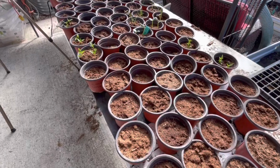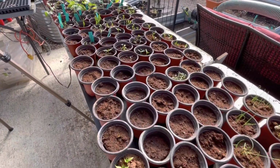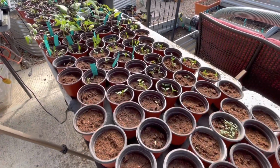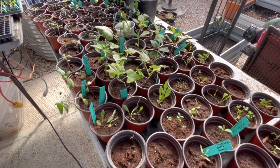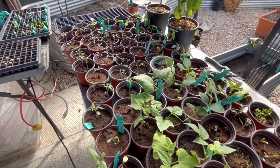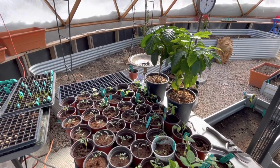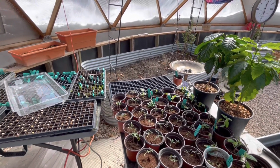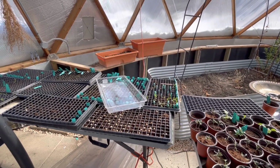Okay, so here we go. Here's all of our pots. It's going to be a good year to grow your own food, guys. It's going to be very important. I've got to get to do some watering. We've got to get that done. And then I'm going to be back to focusing now on planting. So let's get some watering done.